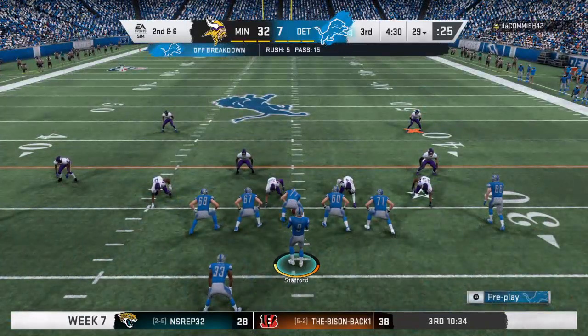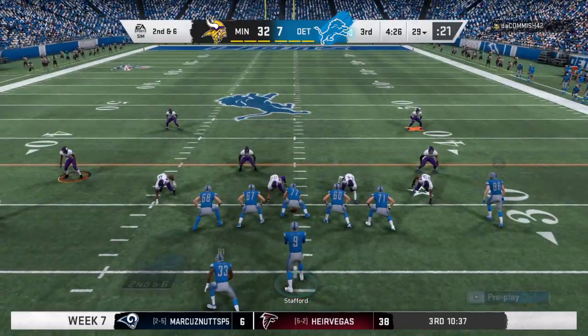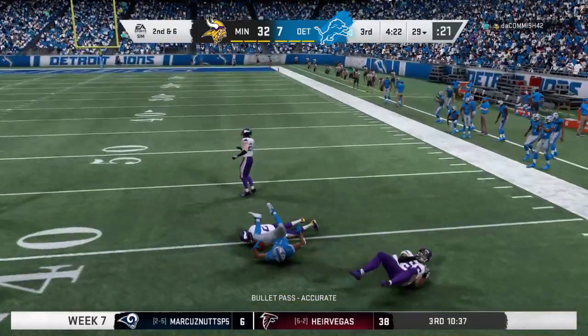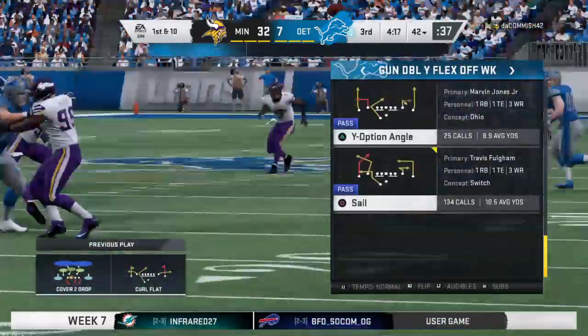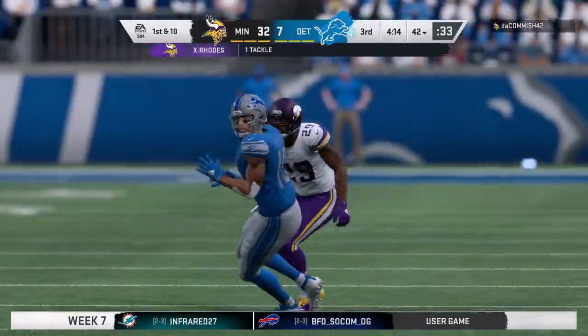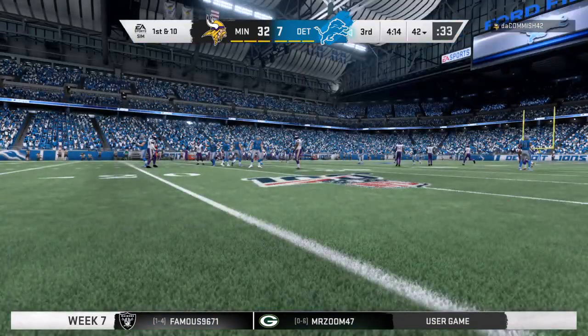Second and 6, just inside the 30. Now it's Stafford. To the right and complete to Galladay. And they get him down, but not before he takes it across the 40-yard line. 12 yards there and a first down. First and 10 at the 42-yard line.